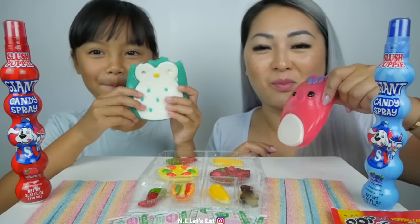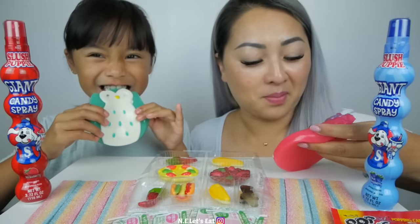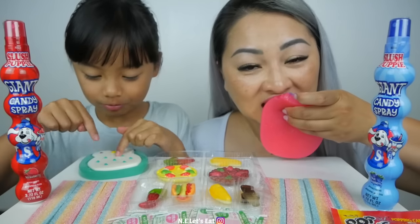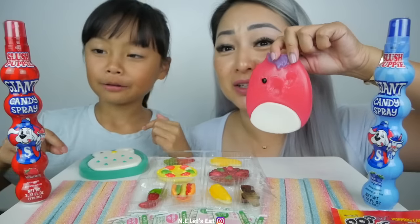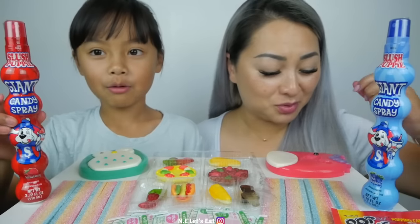Oh. Noseless. Mmm, that's good, actually. I'm gonna bite the eye. It's got no eye, Emma. Poor thing. Wow! I'm so happy!